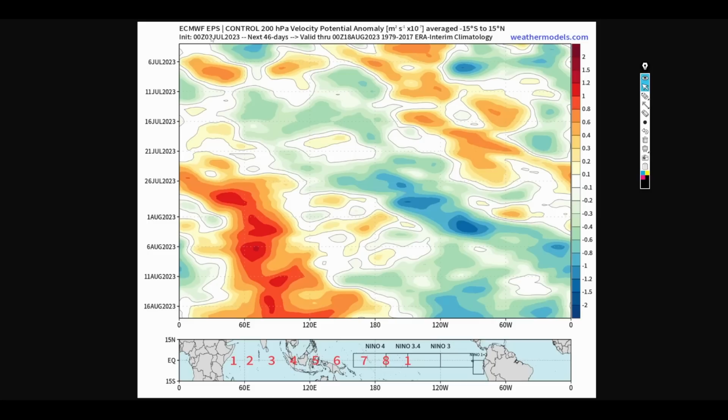And so this is a look at the European ensemble prediction system control 200 hectopascals velocity potential anomaly from weatherbells.com. Simply put, when we get these green and blue colors, this indicates upward motion and more thunderstorm activity. Lower pressure, more thunderstorms, lots of moisture, less Saharan dust, lesser shear. But when we have these orange and red colors, this usually indicates a lot more shear, drier air, subsidence in the atmosphere, and an unfavorable environment.